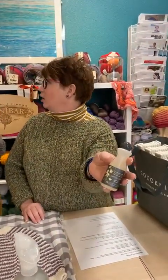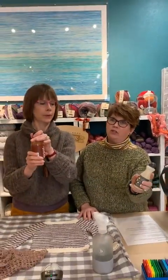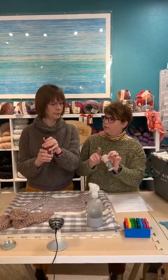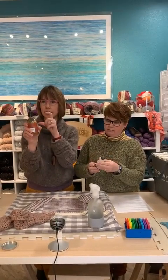And it's no rinse. So it's not like Woolite or Gain detergent that you have to rinse out. You soak it, it's nice and bubbly, you drain the water, and you're done. You don't have to rinse. We have little bottles and big bottles, and we have little sample sizes of this, too. You can get a little taster pack.